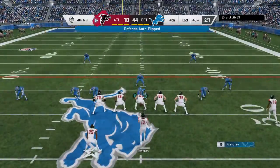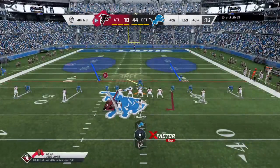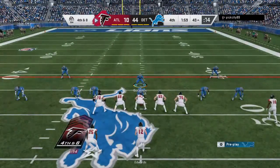So it's Falcon football as we welcome you back. And they're indeed going to go for it here on 4th down. So trailing here in the last quarter. Let's see how this plays out.